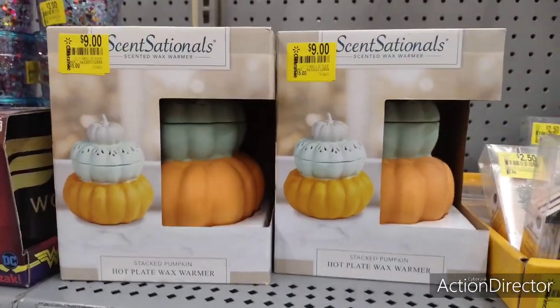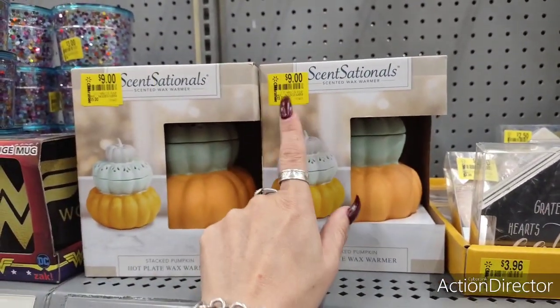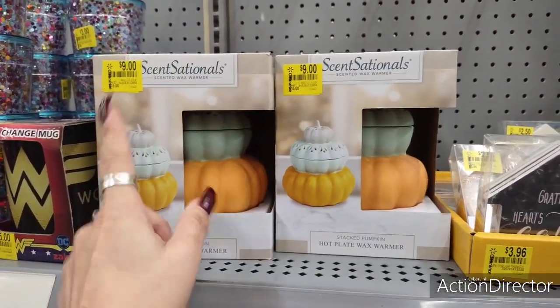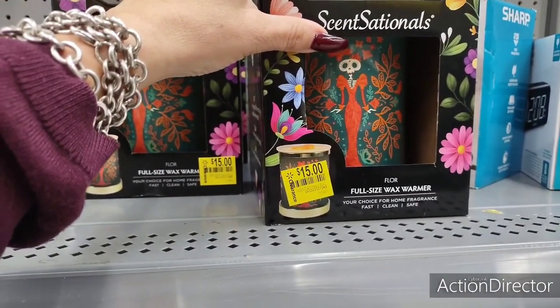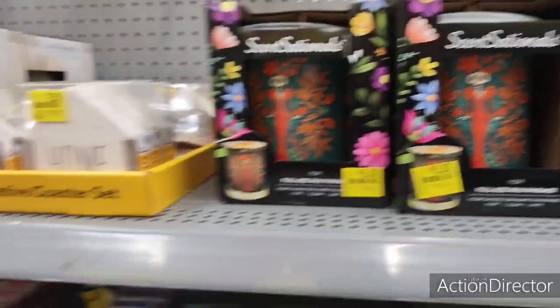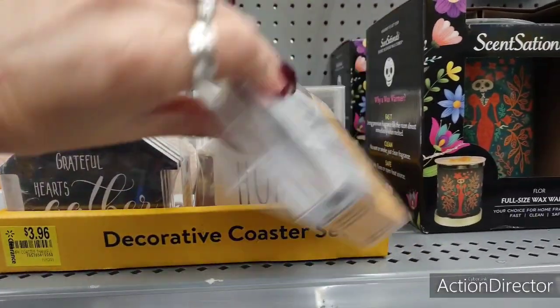All right, so in their clearance section, look, this is ceramic. This is a beautiful scent warmer. It was $15, now it is down to $9. That is really good. And a Day of the Dead one, let me see, it says 15 still, so I'm not really sure how that's a deal. But these are a good deal. These were $3.96, these coaster sets, and these are $2.50.